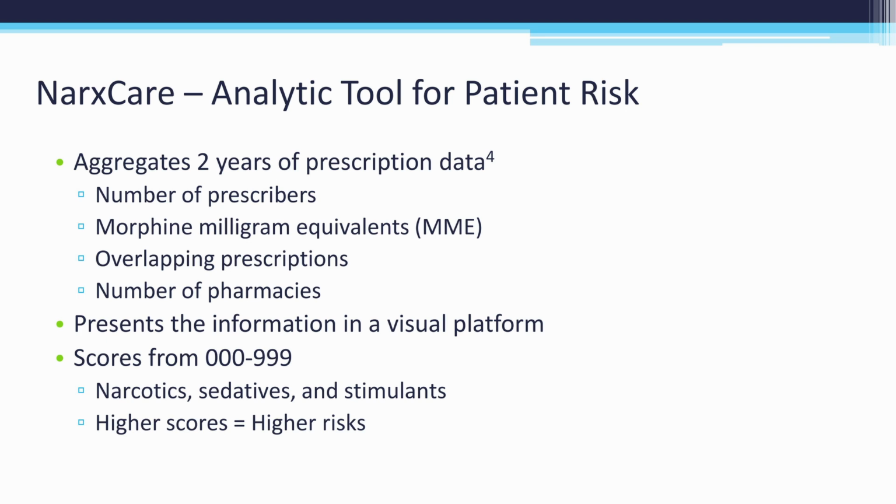Besides giving you that visual information, it does give the patient a score from 0 to 999. You can think about this sort of like a credit score, with the higher score meaning higher risk for the patient to have an adverse event related to their opioid use. It does check narcotics, sedatives, and stimulants, so it gives a fairly decent overall picture of what the patient's risk is.